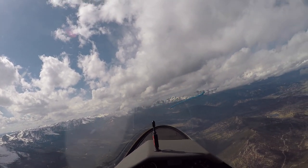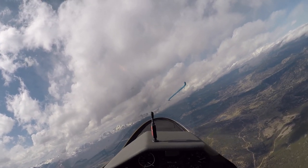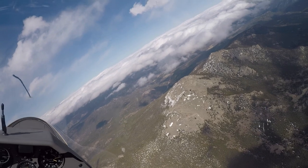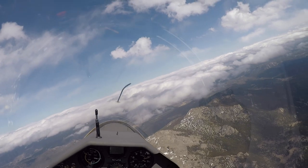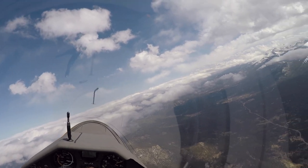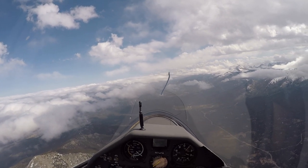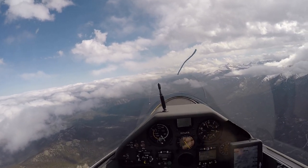Gonna turn here. There's Estes below us in front. Here to the right, this is the Twin Sisters, so we're gonna turn right here. And then we'll go over the clouds in front of us and then tuck underneath the clouds beyond that, and then make my way back to Boulder. I'm gonna turn this off because I'm gonna concentrate on flying.